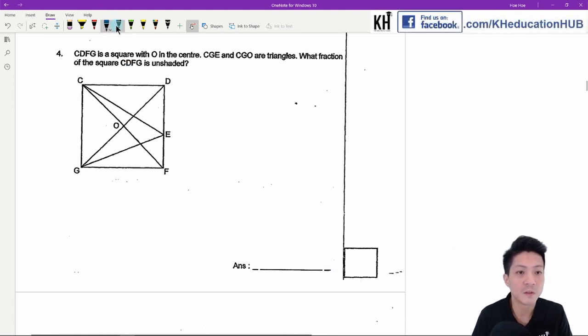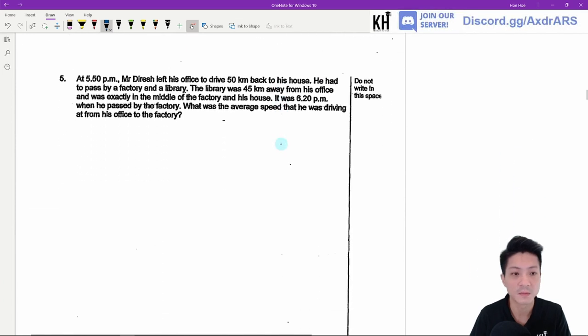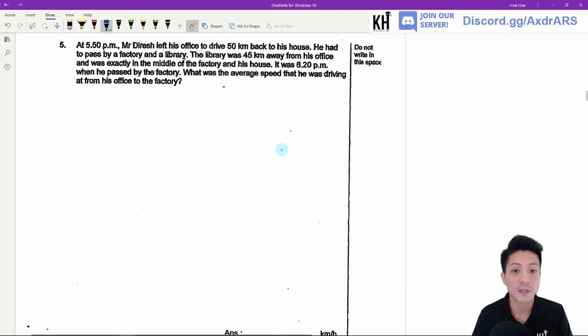Okay, for question 4, unfortunately we can't do it because there's no shaded part. So I'm going to skip question 4. Question 5 is a speed distance time question. It's not tested this year for PSLE, but I'm still going to go through it.